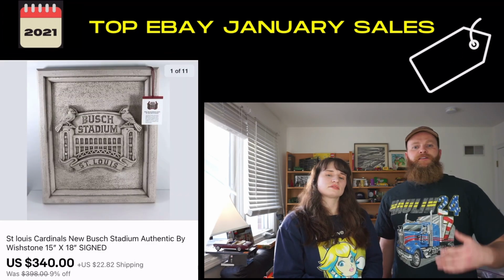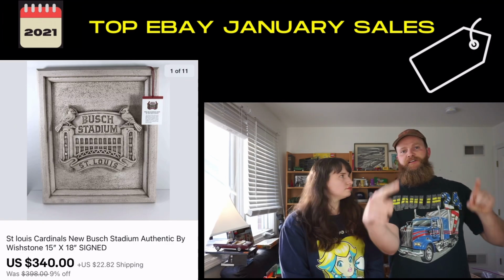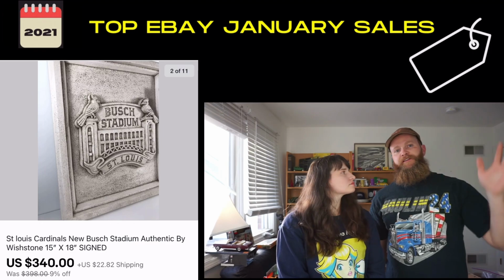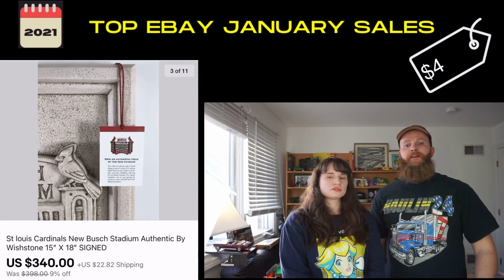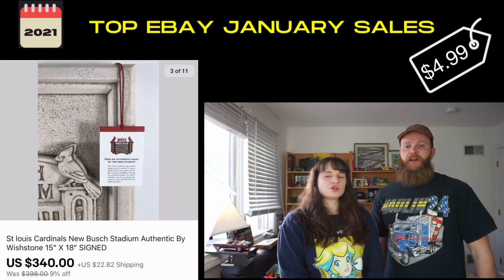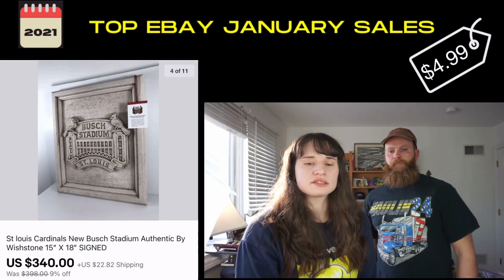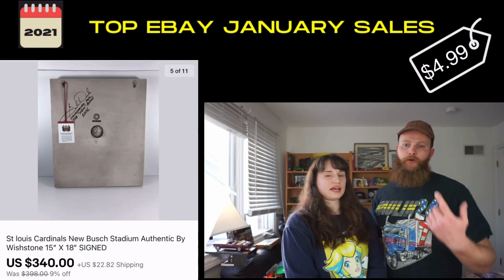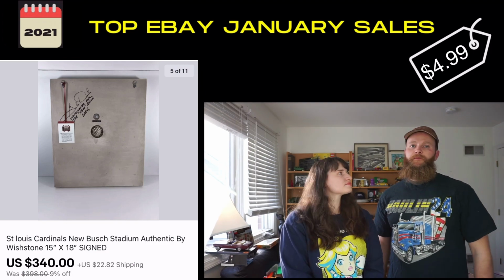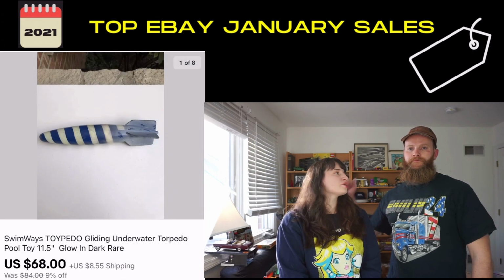Here we have a St. Louis Cardinals piece. They actually have these inside of their stadium, and this is a replica made by the people who did the designs inside of the stadium, and it is autographed as well. And it's a beautiful stadium. You got this for $5, and you flipped it into, what does that say? $340. That's a nice flip. I saw the smaller one selling for like $150, so I just doubled it in price, and it sold. Local buyer. Oh wow, another one that you did great on.